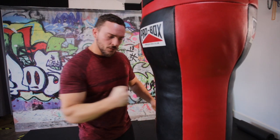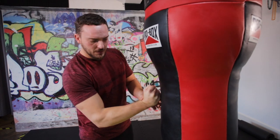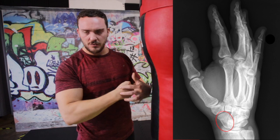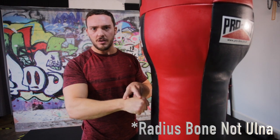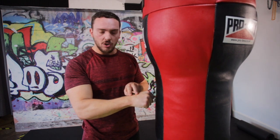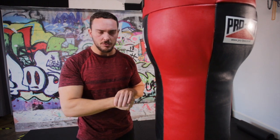If you punch too square on and you haven't tensed your forearm and your hand twists that way, you will snap your scaphoid, which is a very small bone at the base between the wrist, trapped between the ulna and where the metacarpals meet the ulna. If you crush that thing, you will lose a lot of flexibility in your wrist for the rest of your life. Rehabbing it is absolutely horrible.